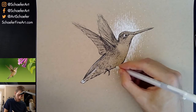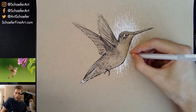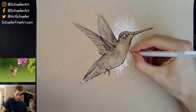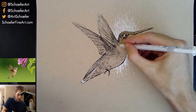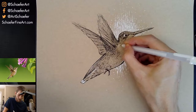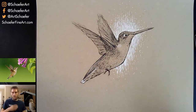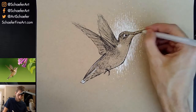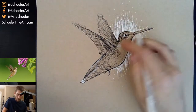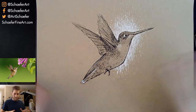Let's see if I can do that somewhere else. Just add a little tiny bit, not a whole lot. There's just some kind of reflection there or something. And a little tiny bit of highlight here. We'll give some texture to this light spot. But I don't want to overdo it. Probably already did overdo it, but yeah, just playing around. So how cool does that look? Yeah, a little too much there, but not bad, not bad.